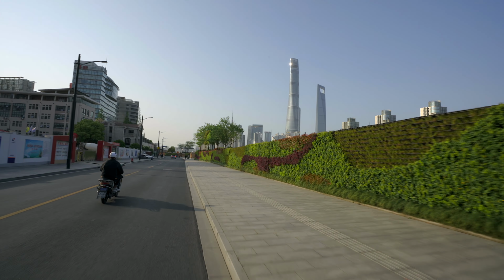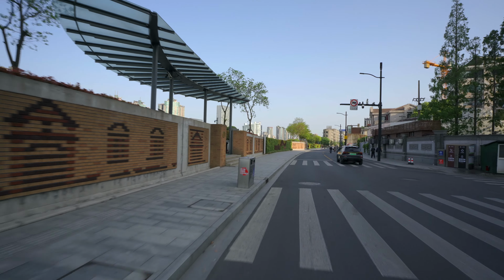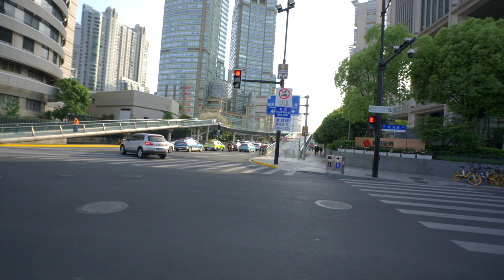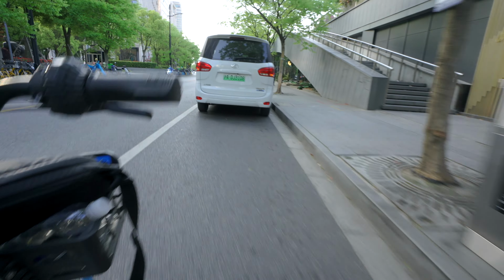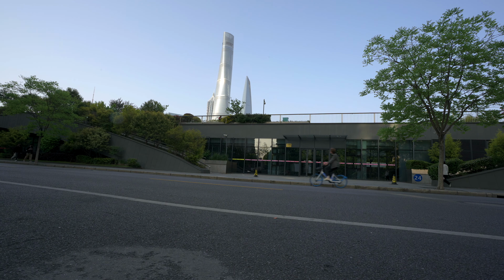From this point on, the view of the skyline becomes incredible, so I rode this section of the road with a smile stuck on my face for the whole time. Or maybe not the whole time. The 3 concrete giants of the city in the background tell me that we're getting closer and closer to our destination.